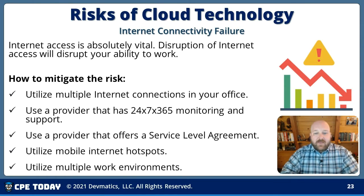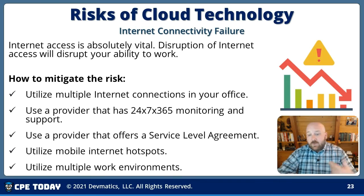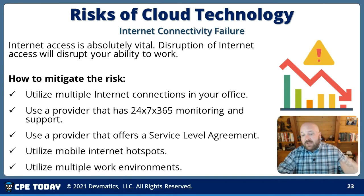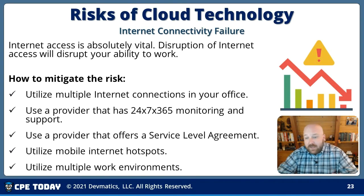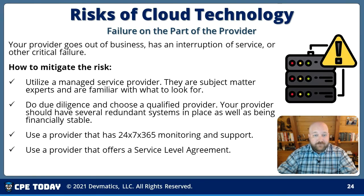So there's ways of preventing that. I would also tell you, you should consider getting business-grade internet access, and specifically internet access with a service level agreement, where if something doesn't work, they're going to make it work within a specified time period. You can also utilize multiple work environments. In the event that one space isn't working, you can go to another space, maybe your relative's house or something like that. There could be failure on the part of the provider.